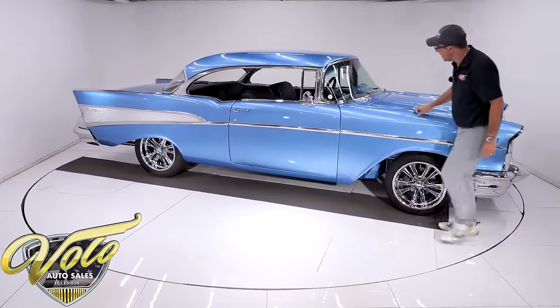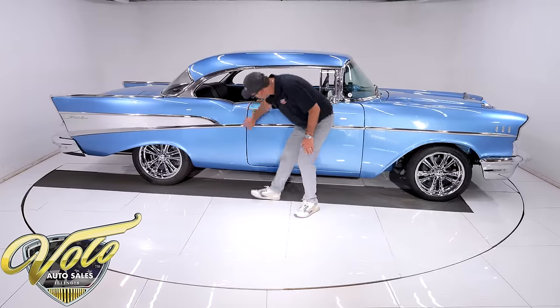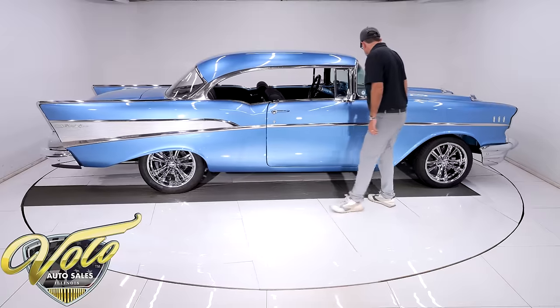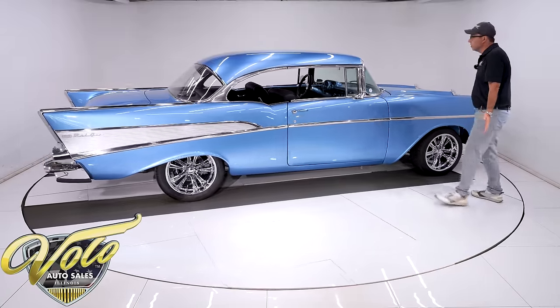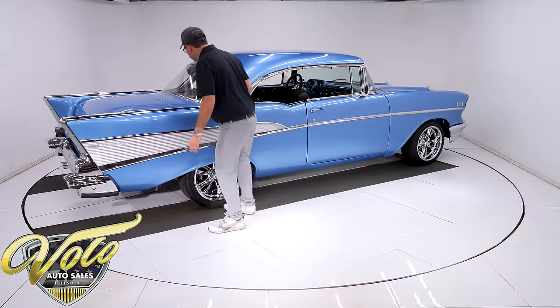But this side of the car is straight. No rust, no bubbles. It's all real good, no damage. So the body does look clean and straight. And the paint is gorgeous. Don't take it the wrong way, but you're spending this much money, I gotta be honest with you.